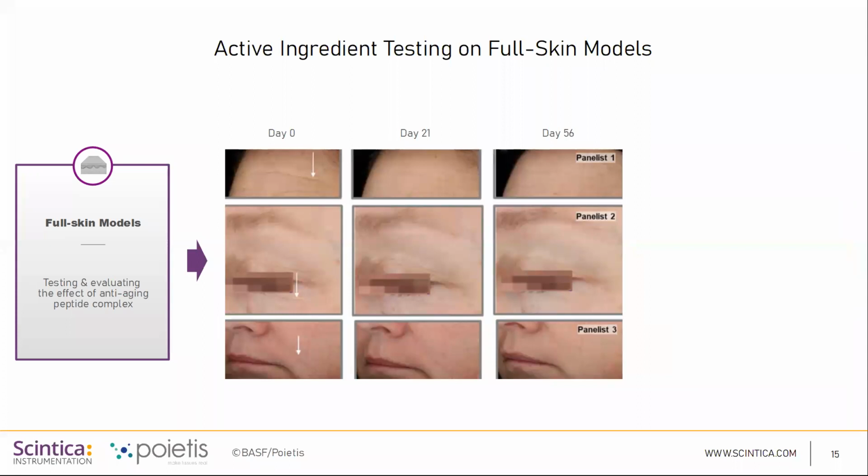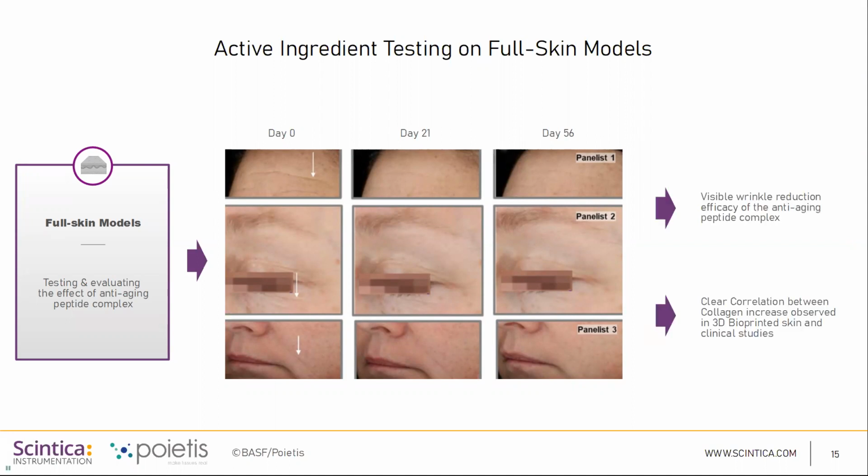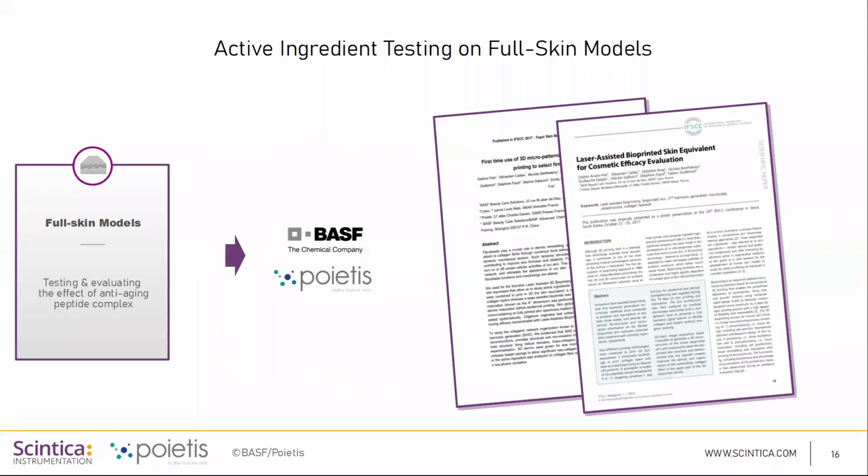So after that, the peptide complex was then taken on to clinical studies with eventually a trial on human beings. That's really fascinating work. Following a 56-day-long daily treatment, after 56 days of a daily treatment, we observed a visible wrinkle reduction efficacy of the complex, and especially a clear correlation between the collagen increase that we observed with the 3D bioprinted skin models, as well as these clinical study results.